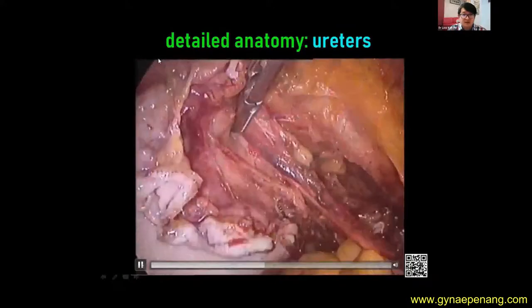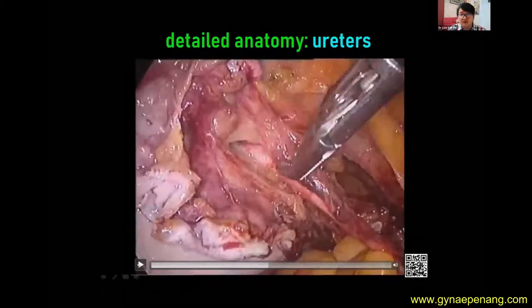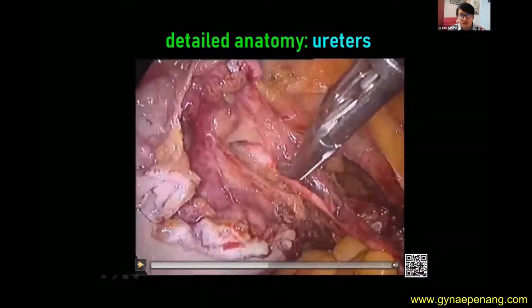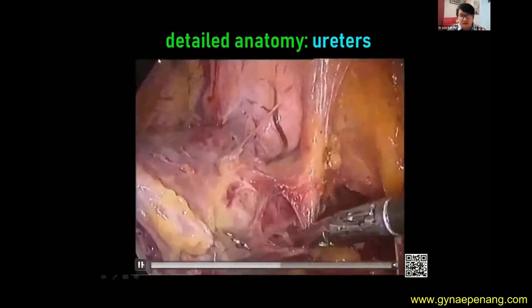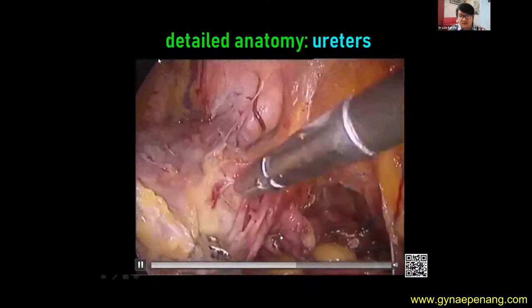So actually, a lot of people call this the ureteric tunnel, but it's a wrong term, it's a misnomer, it's not a tunnel. It's actually a ligament, the cervical uterine ligament, okay? It's where the ureters go in, and then you can see that there are actually two veins that connect from the cervix to the bladder. And this vein can tend to bleed when you dissect the site.